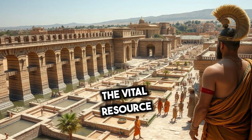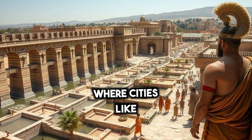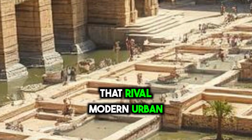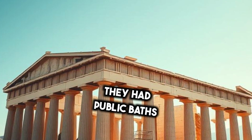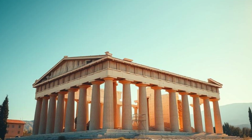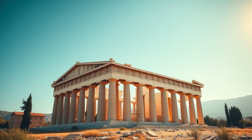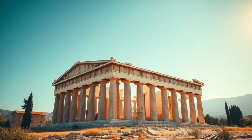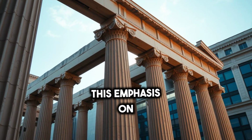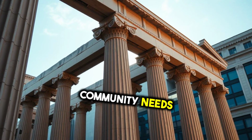And let's not overlook the Indus Valley civilization, where cities like Mohenjo-Daro featured advanced drainage systems and grid layouts that rival modern urban planning. They had public baths, toilets, and even a sophisticated system for waste management. The urban planning of the Indus Valley was remarkably advanced, with streets laid out in a grid pattern, ensuring efficient movement and access to public amenities. This emphasis on sanitation and public health reflects a deep understanding of community needs.